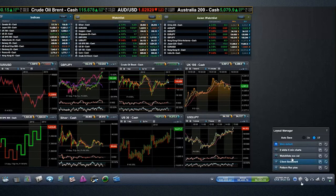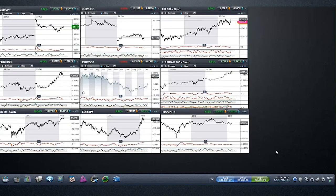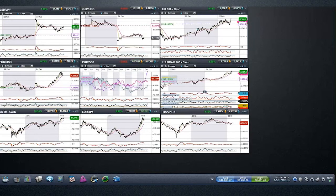If I just go ahead and select my next one, you'll notice here I'm really going from a trader's perspective. So I've got 9 charts on here. I've got a whole host of different technical indicators. I've got up to 4 different oscillators at the bottom of my Nasdaq chart on here. And as you can see, the switch over from one screen to the other is very quick.